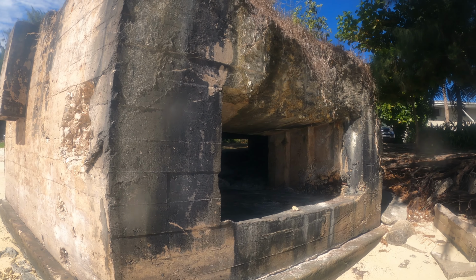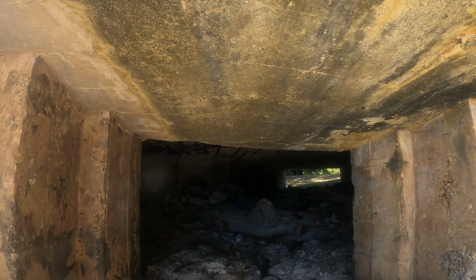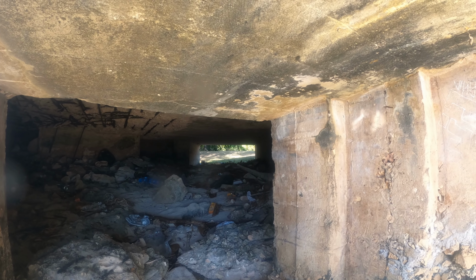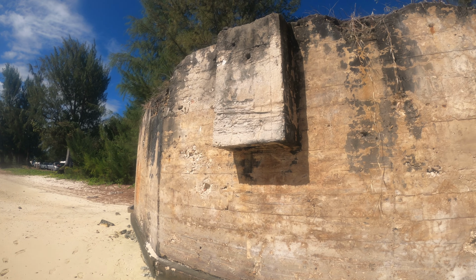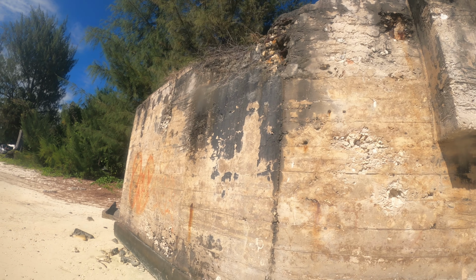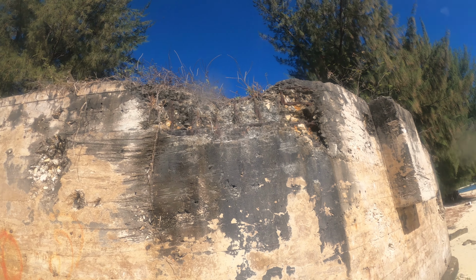This is an old Japanese bunker. It's probably the bunker that destroyed that tank. It's a pretty big one. Probably what that tank was coming in here for, but it didn't make it. There's a couple blast holes.